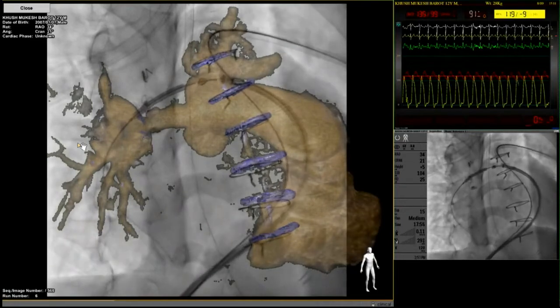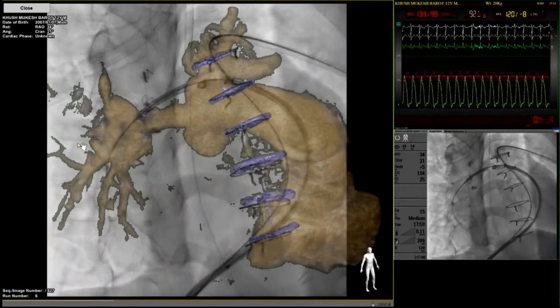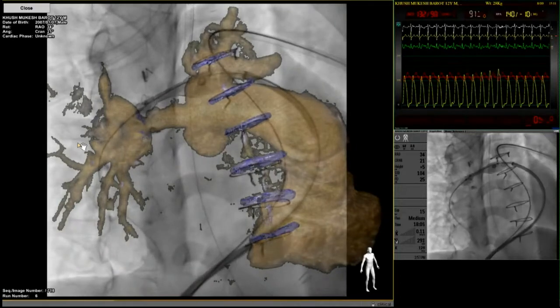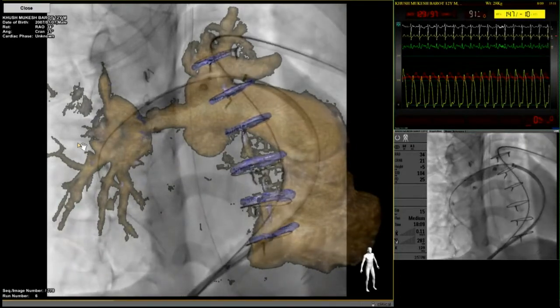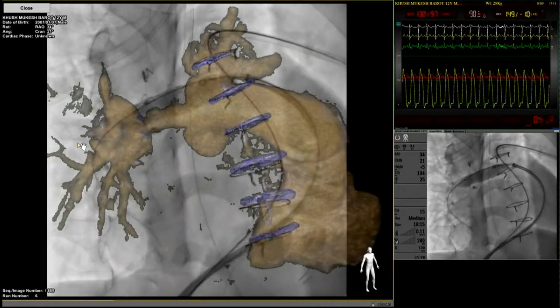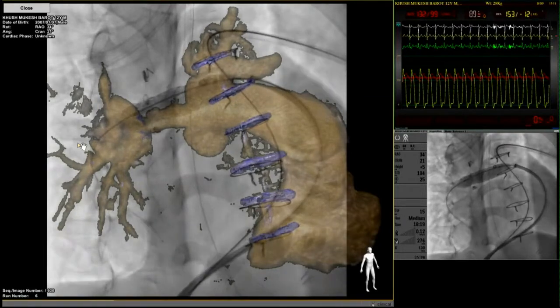Sister, can you go slowly up? Keep on inflating. What is the burst? 11? Go to 11. Tell me if you have reached 11 and stay at 11.